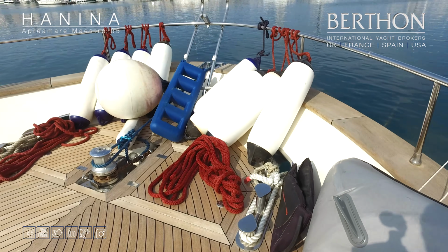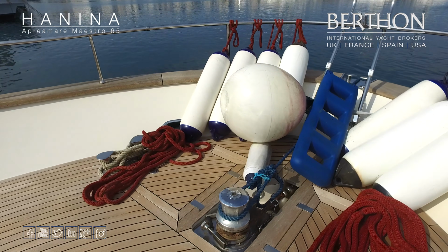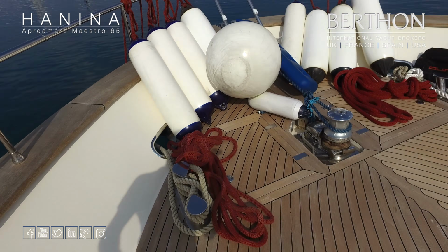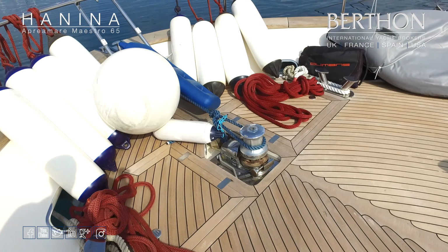Couple of decent anchor lockers here, deck wash. We've got an upgraded windlass which was fitted by the current owner. He felt that the amount of anchoring that he did needed a better windlass than was fitted by Apreamare new, so a lot more reinforcing underneath there also.